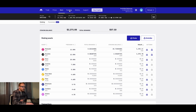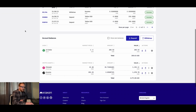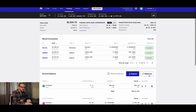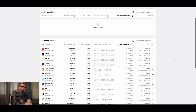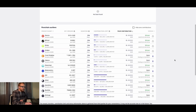However, I'm trying to find my way here. So with Kusama, if I go to my account balance here and I go to the 3 dots, the actions, and I go to parachains, if there are any parachains currently going on in Kusama, you can typically access them through Kraken.